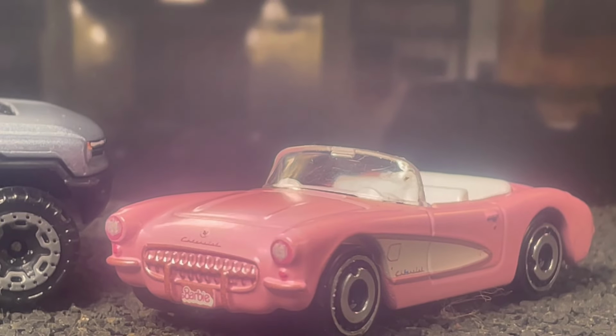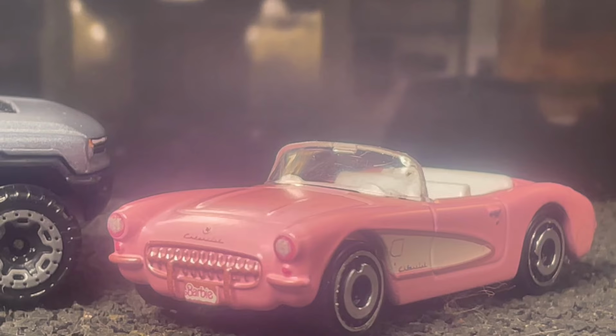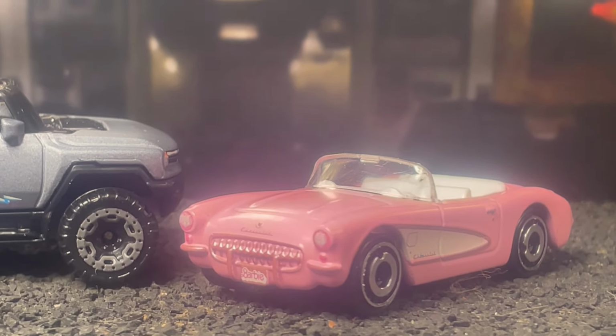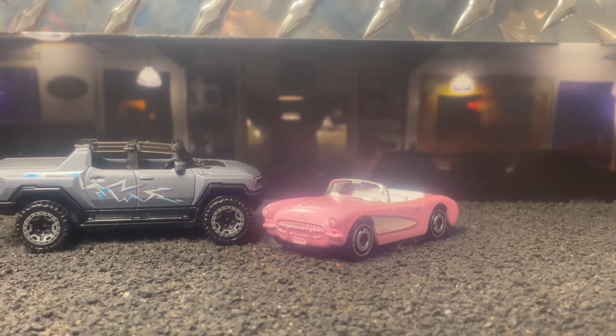And there it is. Ta-da! And the crowd goes wild. Like it.